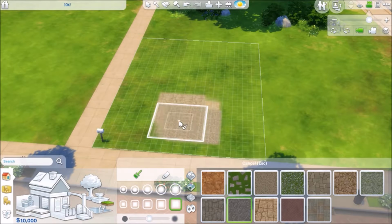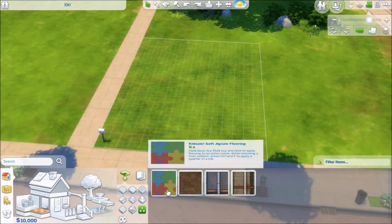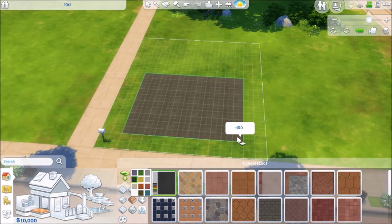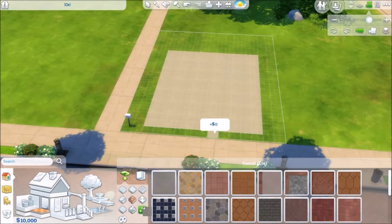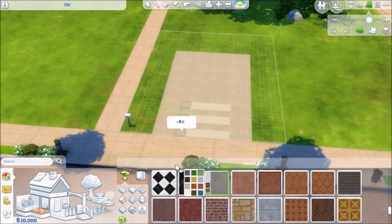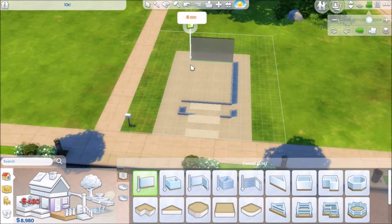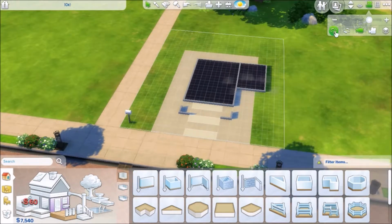So today I am doing another 10K challenge. If you do not know what the 10K challenge is, it's basically where you have to build a house with 10,000 simoleons. I have done this challenge before, but the house I did was a lot more traditional and I didn't like it as much. It turned out pretty bland, but I really enjoy this house and the way this house turned out.